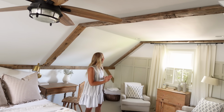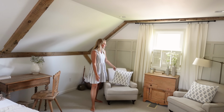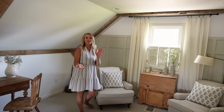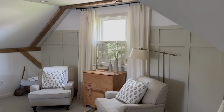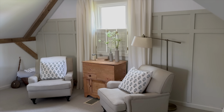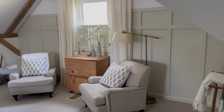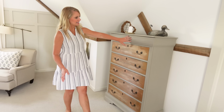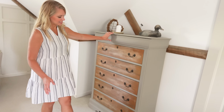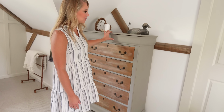So he also added board and batten to this far wall, and we just have a little sitting area here. We like to read our Bibles in the morning. But then my dresser was free. It was your grandma's, and I gave it a little makeover. I stripped all of the drawers and then stained them, and I painted the dresser itself a gray color, and that's always been a popular blog post.